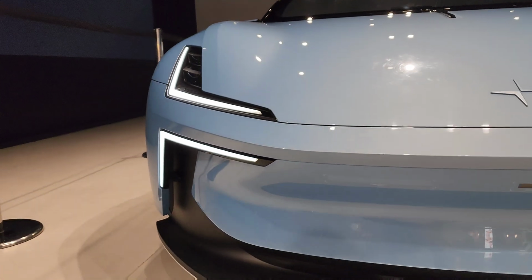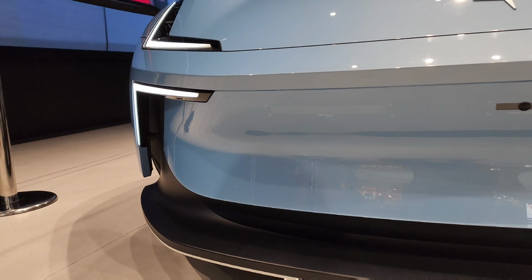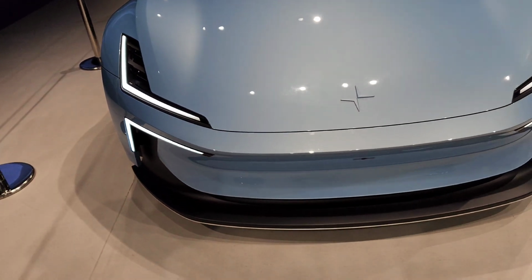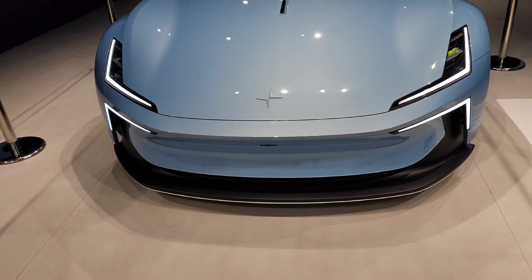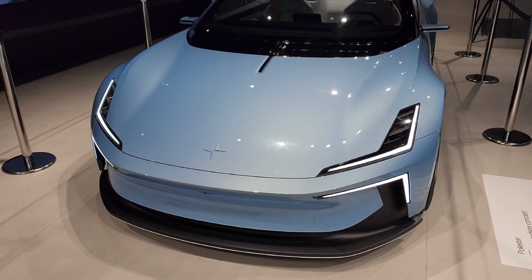And then we've got a big air duct that goes all the way through to the front wheels, and that I think will help to reduce drag. And we've got a big front splitter that increases the downforce of the car as well. So lots of things to actually look at and talk about on the front side of the car, which is really nice.